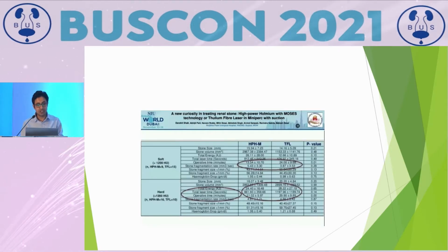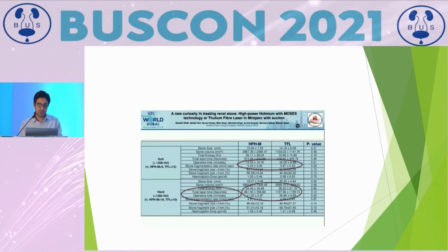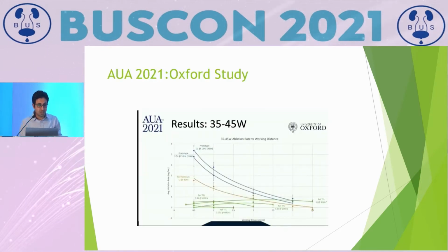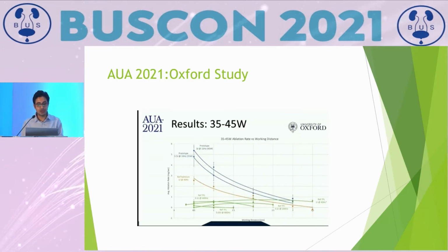And when they split this data into soft and hard stone, soft stone may fragment slightly faster with thulium fiber laser. But for hard stone, total laser time was almost half for holmium laser in comparison with thulium fiber laser. This study was done by Oxford and published in AUA 2021, where they compared 35 to 45 watt lasers versus working distance from stone. And here we can see that holmium laser scores over thulium fiber laser at all stone distances.